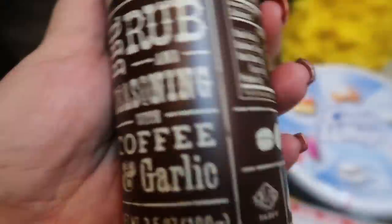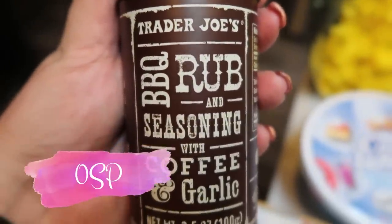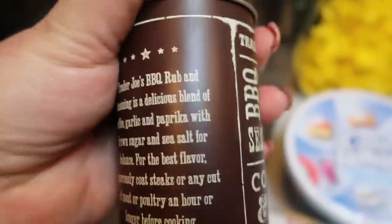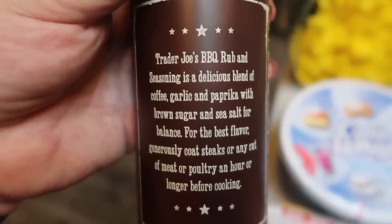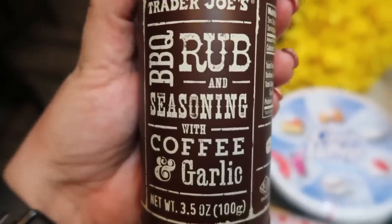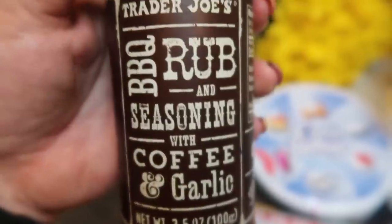Also, a new find at Trader Joe's was this Trader Joe's barbecue rub and seasoning with coffee and garlic. Yum. This sounds so good. I mean, you can put it on just about anything. It says any meat or poultry just before cooking. So I was really excited to find that. I want to say it was $2.29. And of course, it's 0 points because it's 0 calories. So really excited about this new rub.